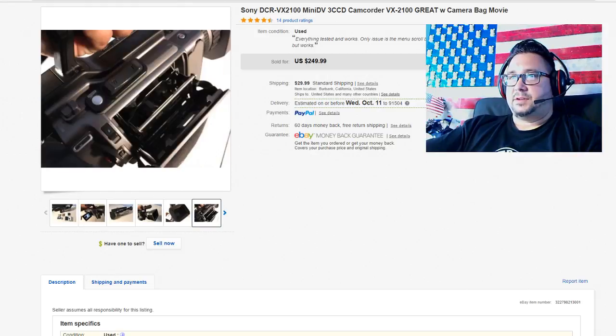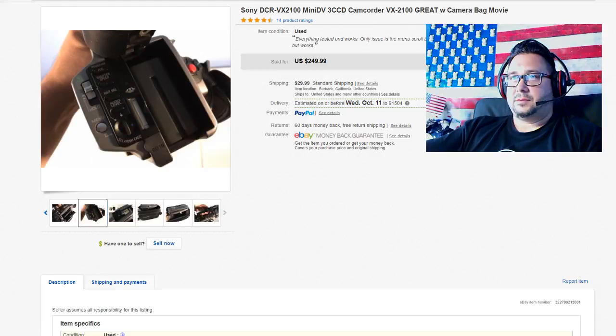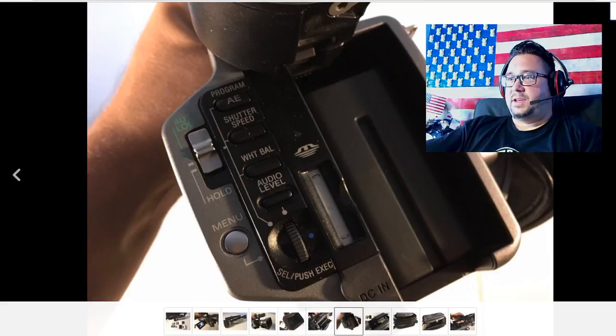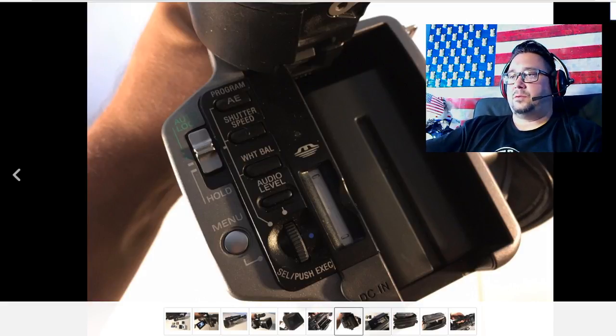Let me see if I took, there's like a tactile switch that's like a scrolling switch. I wonder if I got a photo of that in here. Okay, yeah, right here. You can see it says push down here in the bottom. It's like a little scrolling wheel. Every one of these I've ever come across, the wheel is a little buggy.